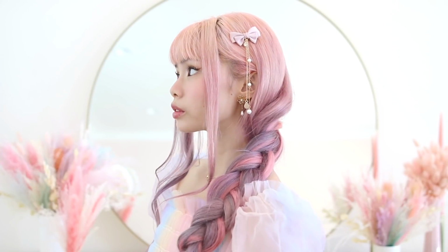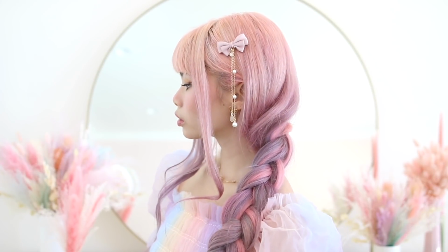Obviously, because I already have colored hair, it's not as noticeable, but if somebody with a darker hair color or a more natural hair color were to do this with a very contrasting color for extensions, I'm sure it would look absolutely stunning.